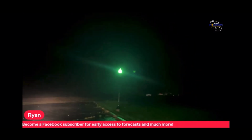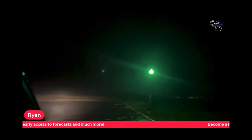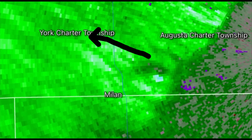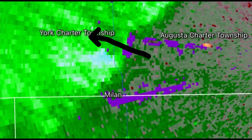We have some type of debris flying through here. On your nose in the wind. For those familiar, that is York Township Hall on Stony Creek Road. You can see it on radar here, listed as York Charter Township. I was right about at the T in Township on the radar map.